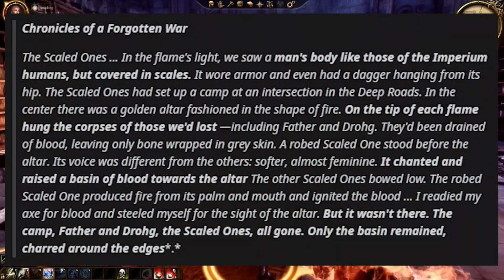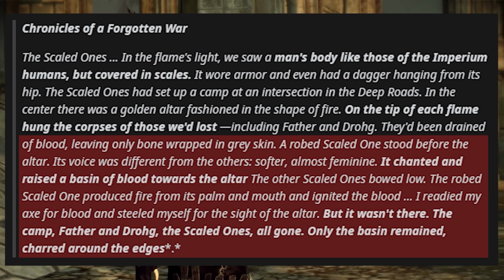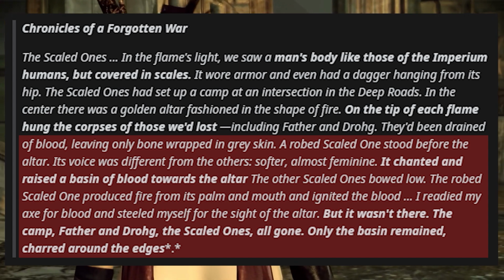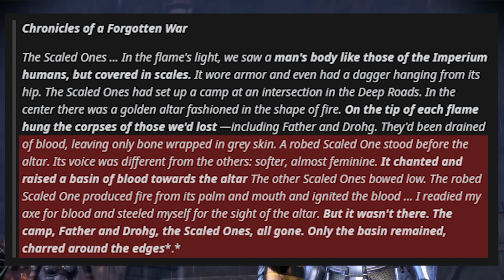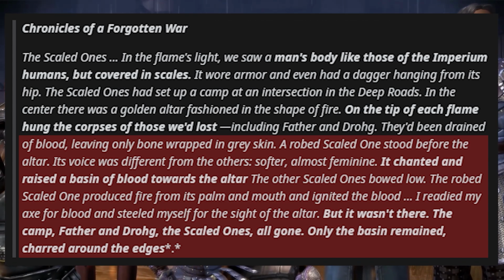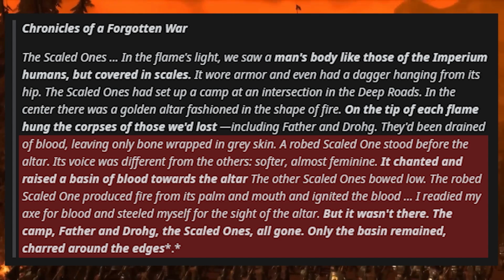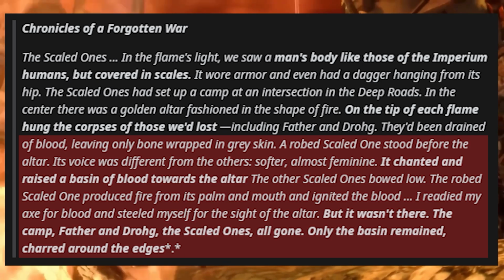A robed Scaled One stood before the altar. Its voice was different from the others, softer, almost feminine. It chanted and raised a basin of blood towards the altar, and the other Scaled Ones bowed. The robed Scaled One produced fire from its palm and mouth and ignited the blood. I readied my axe for blood and steeled myself for the sight of the altar, but it wasn't there. The camp, Father and Drog, the Scaled Ones, all gone. Only the basin remained, charred around the edges.